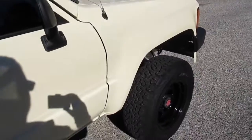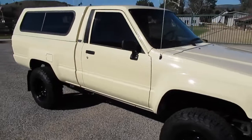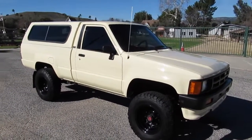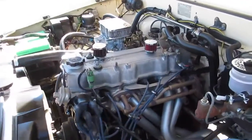Doesn't have any power steering. Got to muscle it a little bit with those big tires, but not bad at all. Pretty cool little truck for a toy. You can drive it every day if you want, or use it on the weekends. Your choice. Here's the power plant in the little '86 Toyota pickup.